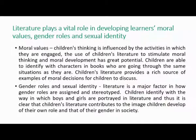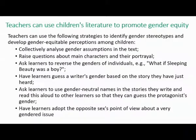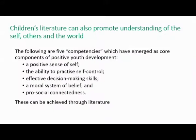You need to be able to describe the impact it has, but also to draw your own conclusion whether you think it has any value or not. Does it actually impact these areas of growth? The same with when it comes to promoting gender equity. You need to know what strategies teachers can use to promote gender equity. And then also children's literature has an impact on promoting children's understanding of themselves, but also of the world.